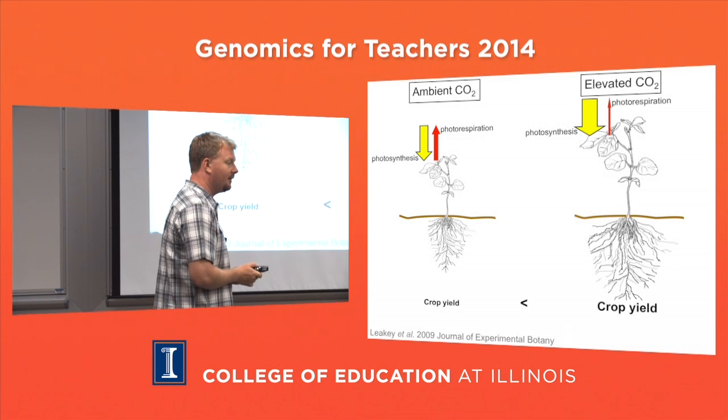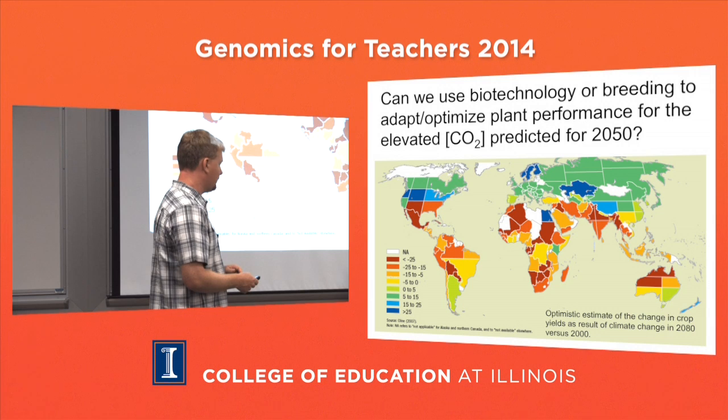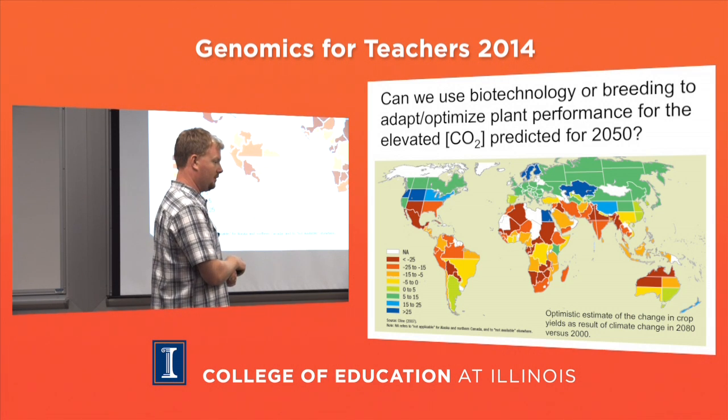Yes? Just because we're here, go back a slide. Oh, sure. Okay, so what is this showing us? This is showing us how yields would change in 2080 versus 2000. Okay. But it's nothing to do with the CO2, right?